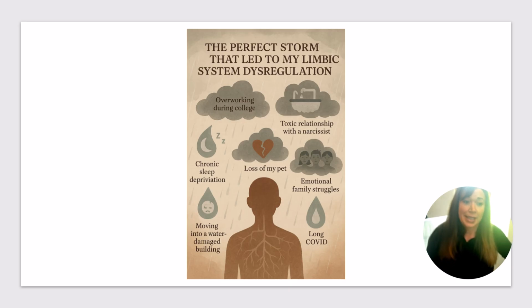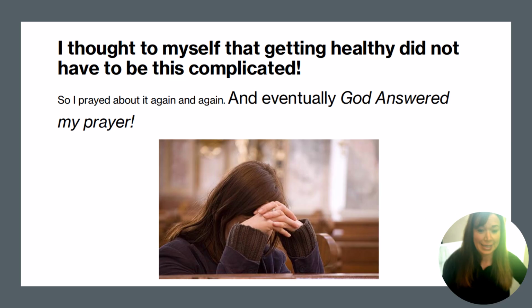So this is kind of an example of what limbic system impairment looks like, and it's definitely not all in your head. It's a very real brain-based response to relentless overload. And even though I'm now a sought-out expert in this field, I say that humbly, what I've walked through has given me a depth of experience that no certification ever could. But it wasn't always like this. My health began to unravel slowly at first, then all at once.